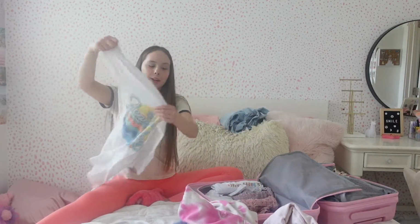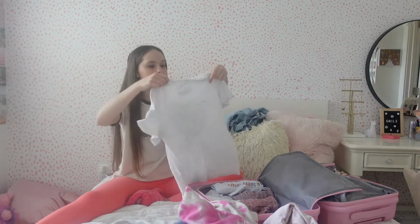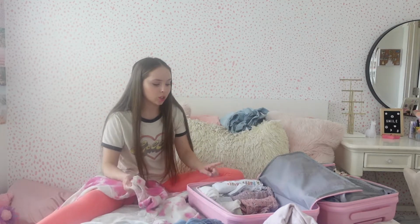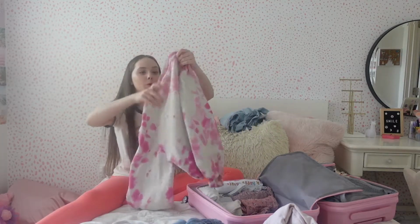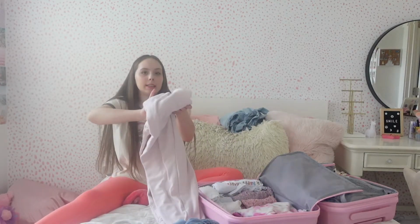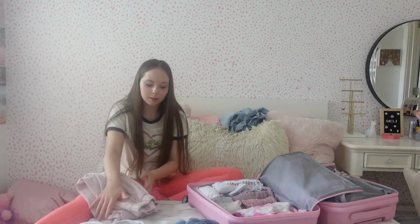And then I have another t-shirt. It's the Beach Boys t-shirt. I'm just bringing this for pajamas. And then more pajamas. Well, actually, I don't even know. Because at hotel rooms, I never know if it's going to be freezing cold in the hotel room or if it's going to be really hot. So I always bring a sweatshirt and a t-shirt option. So I'm bringing this tie-dye sweatshirt for pajamas maybe. And then I'm bringing these pink sweatpants for pajamas or driving, whatever.